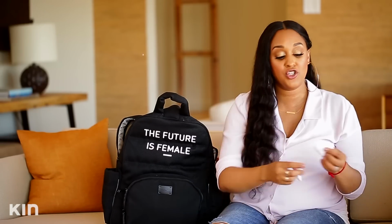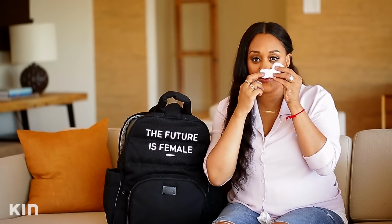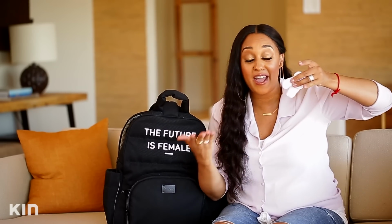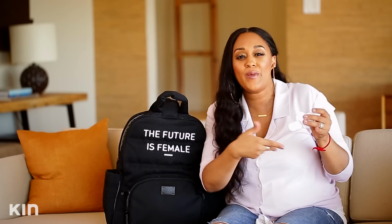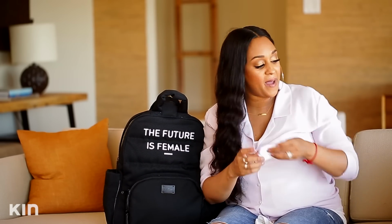I have an extra pair of socks. These socks, I mean, look at this, really. These are so cute and tiny. I just love these. My little baby girl's so tiny. Yeah, so I have some extra socks just in case one slips off and you're like, oh gosh, where did it go? I mean, I've lost shoes on babies because shoes and socks are constantly falling off. So I think it's important to pack some socks.